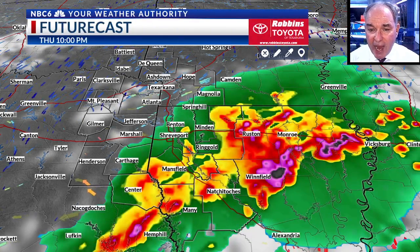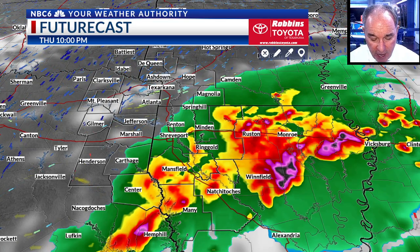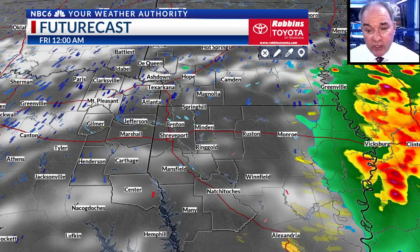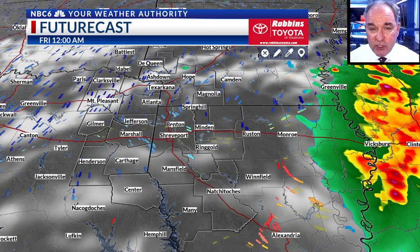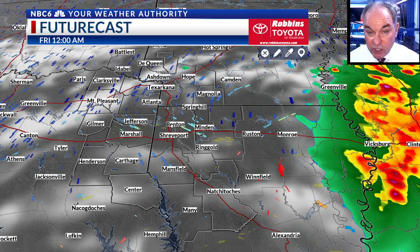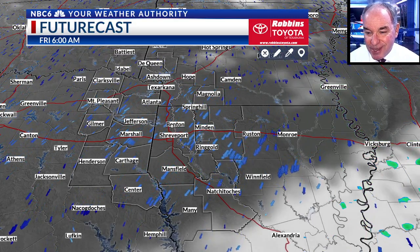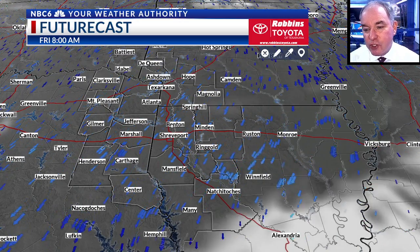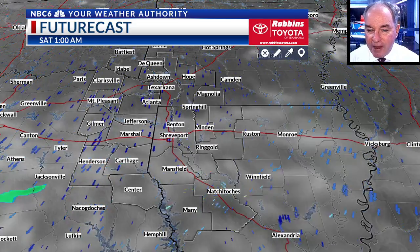As far as Futurecast, you can see the current storms or location of the storms at 10 p.m. This model sends things on their way very quickly. It shows that we're done by midnight. Again, this is a little bit older model information, but nonetheless, it will be a possibility. So let's keep our fingers crossed that Futurecast is the most correct. And you can see it does show the sunshine returning for your Friday. We will see a partly cloudy sky Friday night.